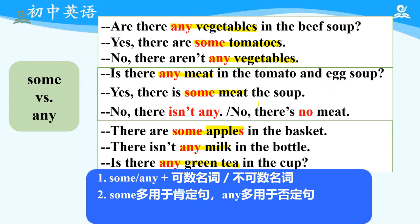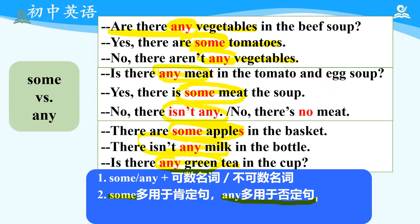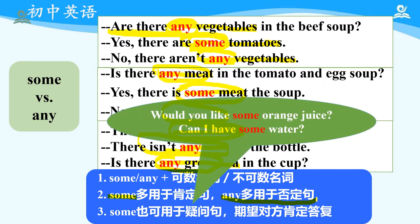Some 多用于肯定句，而 any 多用于否定句。比如说我们用 are there 这个疑问句，我们用的是 any。Yes, there are. 我们用的是 some. No, they aren't. 我们又用了 any, right? 但是有一个特殊情况， some 在某种情况下也可以用于疑问句，表示期望得到肯定的回答。比如说 Would you like some orange juice? Or can I have some water? In these two sentences, you are expecting others to say yes.